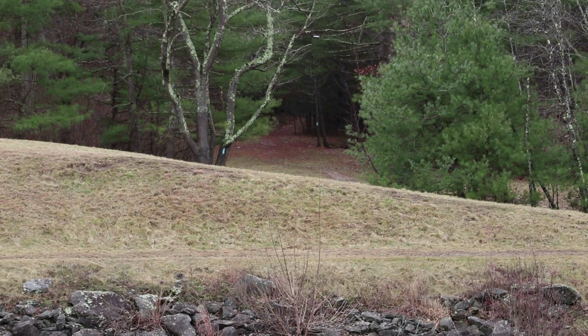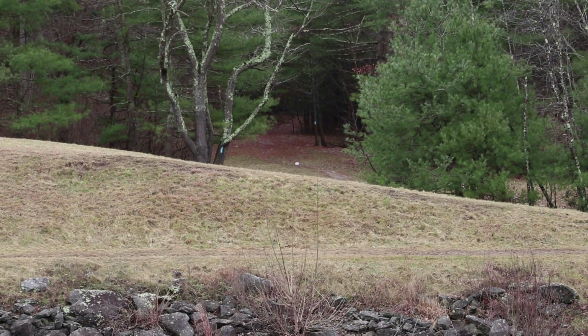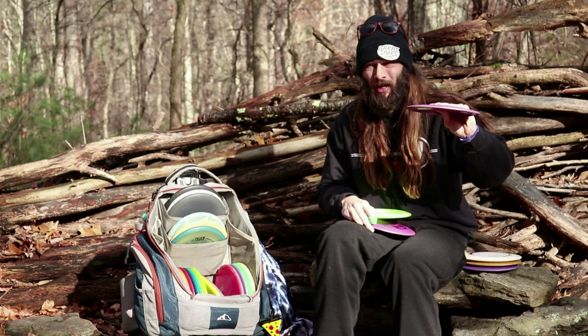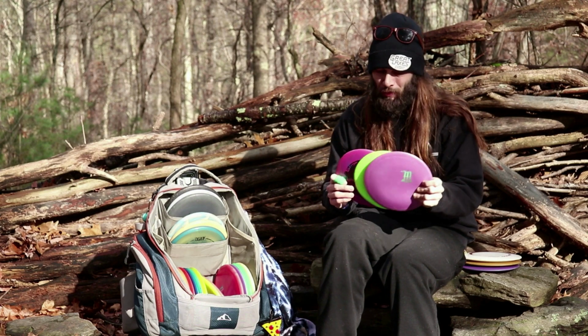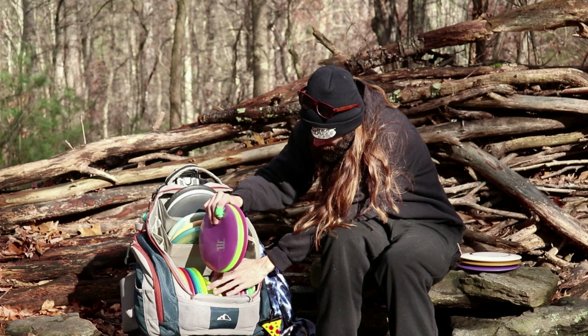It's got a little bit more, we'll say, beef to it. It's a little stiffer than the First Flight, so it gets a little more fade, and it's a really good disc for hyzer flippers. So Pipelines are great. In the woods, Pipelines are great for consistent up shots. I would advise getting one of these as well.